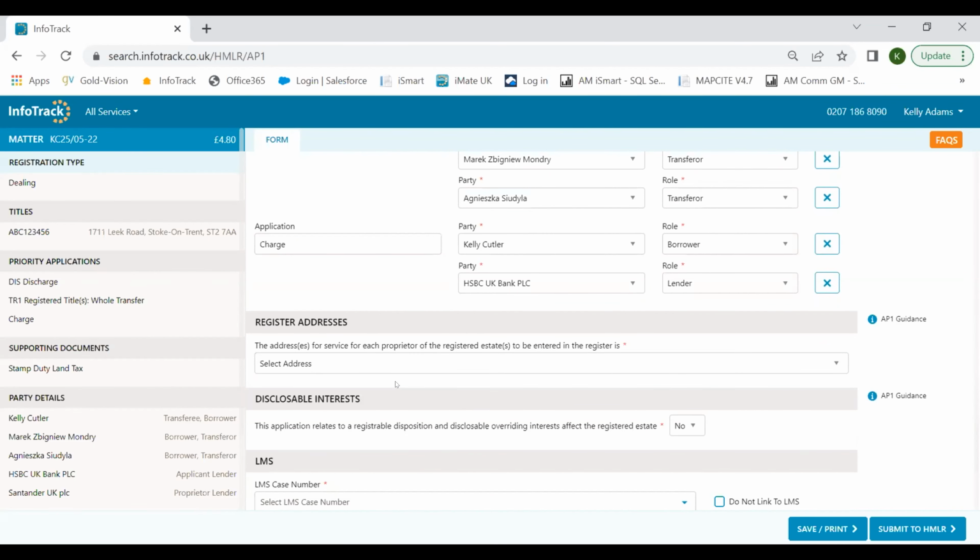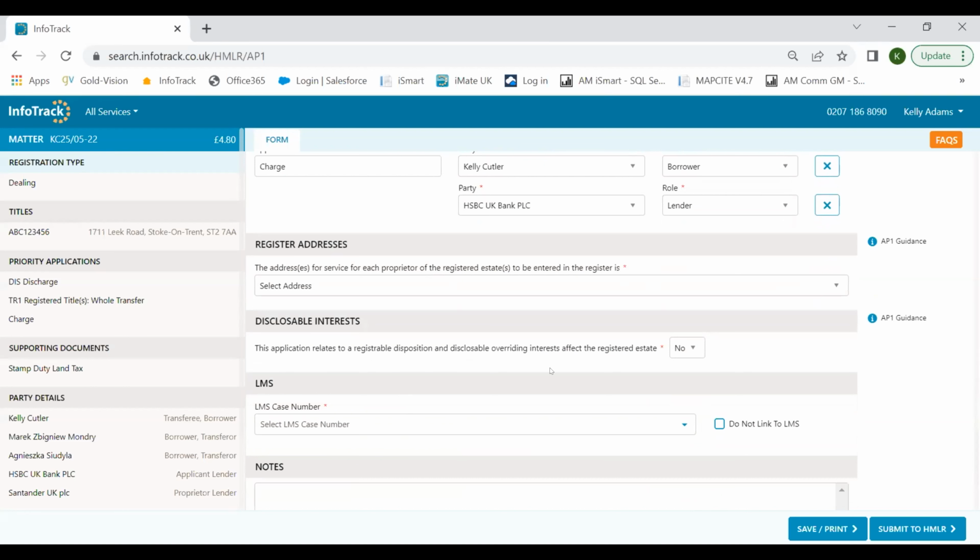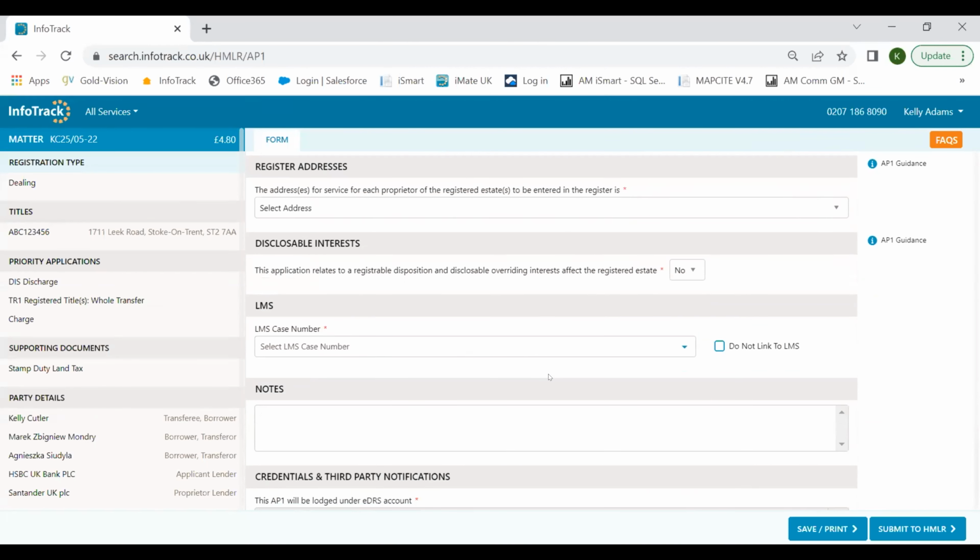You can enter the address for service for each proprietor yourself, including their postal, email or DX address. Disclosable overriding interest is defaulted to no for ease, and again to speed up the time it takes to complete the form. As I mentioned earlier, we are integration specialists.